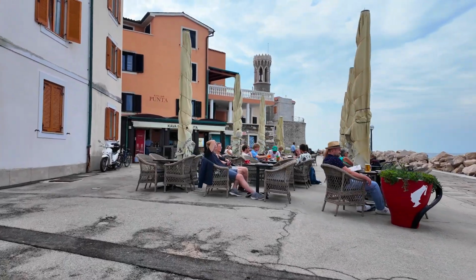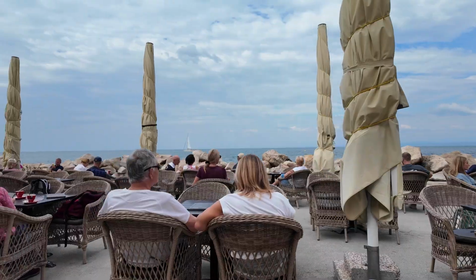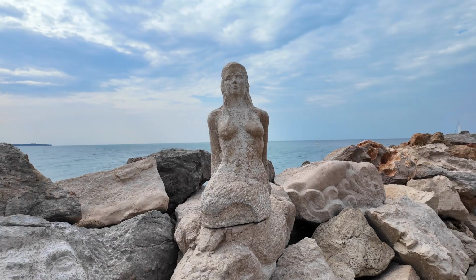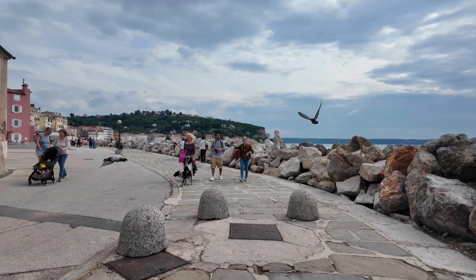Let's head around the rest of the promenade. This is a beautiful place to walk. It's very peaceful. There's often a bit of a breeze coming in off the sea, but there are a few famous sculptures and monuments along here. The most famous of which is the Little Mermaid, and there's a lighthouse. It's really lovely being so close to the water in this gorgeous town.